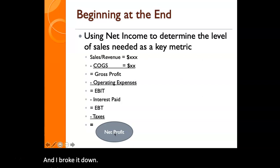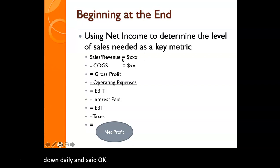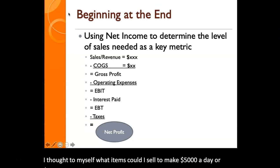And I broke it down daily. So net profit, $10,000 for the month. And we were open, let's say 24 days during the month. I would take that income statement, break it down daily, and say, okay, what is the sales or revenue amount that I need every day to get to this net profit? And I broke it down, and what I found out was, or what I assumed was, I can do this. This business can make, and I don't remember what the number was, let's just say theoretically it was $5,000 a day. And I thought to myself, what items could I sell to make $5,000 a day, or $3,000 a day, or whatever it was. It's been a long time, so I don't remember.